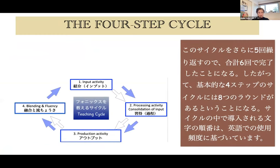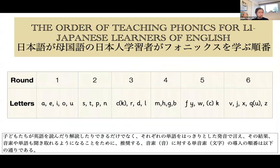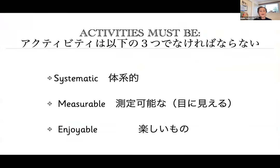Okay. So, as I mentioned, as I start wrapping up now, the four-step cycle is four steps. It's measurable, it's attainable. You go around, you are repeating. Each time you don't need different activities, you can focus on the learning rather than teaching a new activity. And the order of the letters is based on the frequency with which they are used in the English language. Now, very quickly, in my last 3 minutes, where care is needed and important points to consider. Okay, your activities, please make them systematic, measurable, and enjoyable. You want tangible outcomes every time.